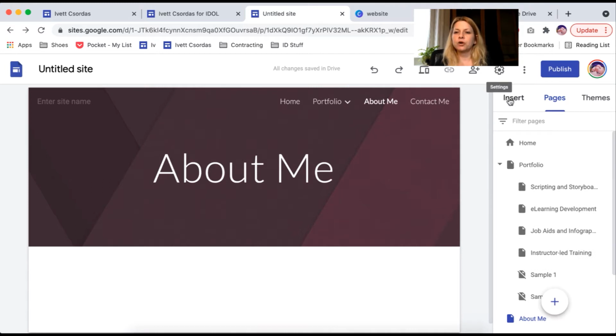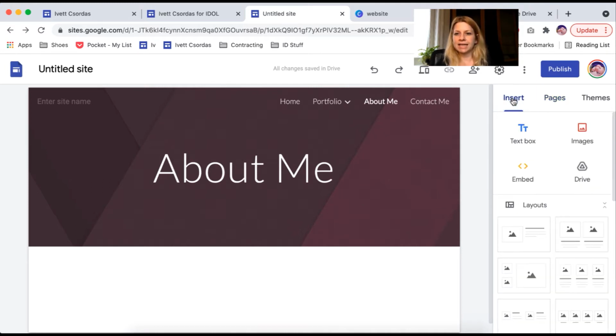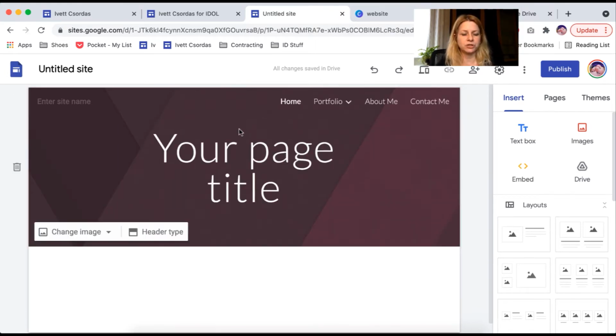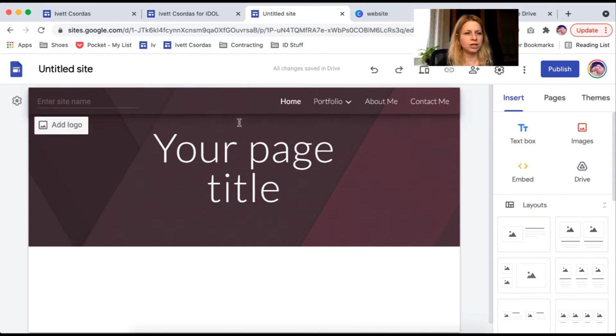All right, going back to actually adding things. No, not yet. We're going to look at the heading because the heading is what everybody sees first. So, actually, we haven't done this yet. So, sorry about that. I called it Ivett Csordas for Idol. I'm going to add whatever I want to appear here. As we mentioned, that will appear here, Ivett Csordas. Again, let's just call it that.